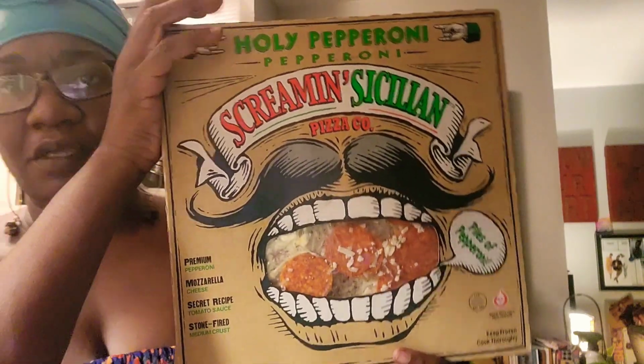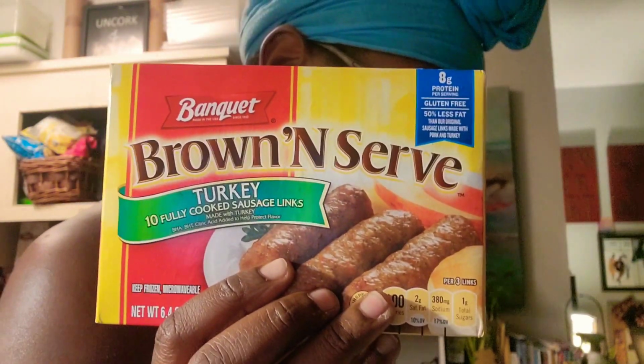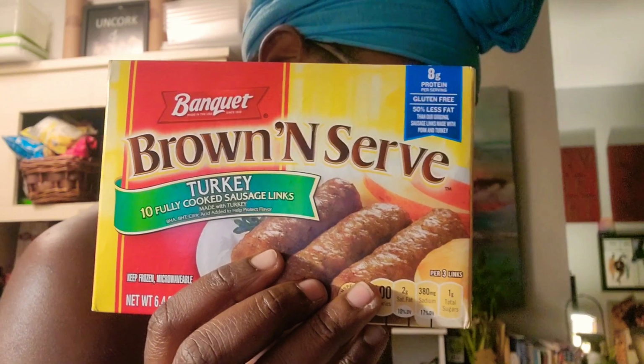This bad boy right here, this Screaming Sicilian Pizza, $4.99, a dollar coupon. They regularly are like $7, $8, something like that. I don't know, could be making it up. So there it is. You get the turkey. Oh, yeah. Got the turkey brownie serve. Let me see.